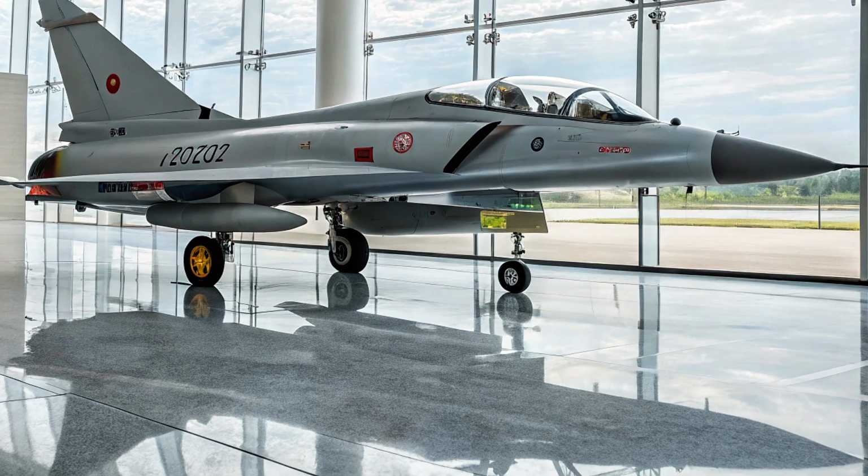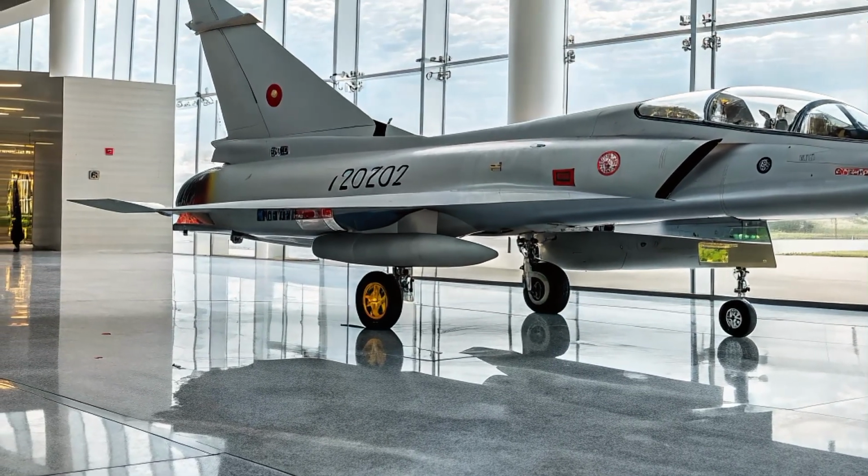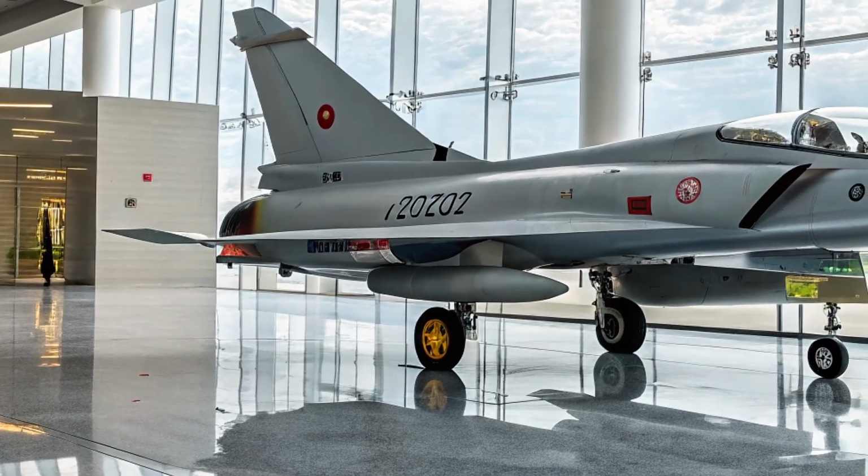And as it continues to serve in both China and Pakistan, the question remains: how far will the Vigorous Dragon fly in shaping the future of air combat? Only time and the AESA will tell.